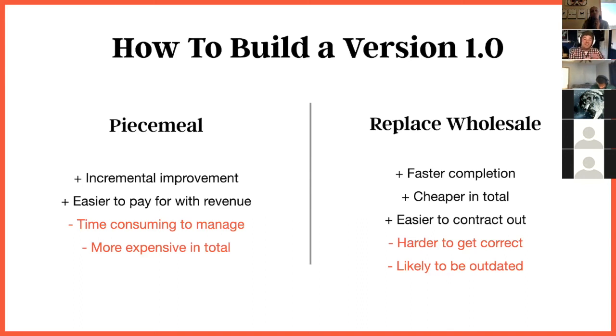And then because each piece is developed and then needs to integrate with the whole working system, it tends to be a little bit more expensive to build things in this way. In my opinion, the end result is still better, and the incremental improvements in revenue that you get along the way tend to be worth more than the savings of the other option, but it does tend to cost more if you add up all the invoices.